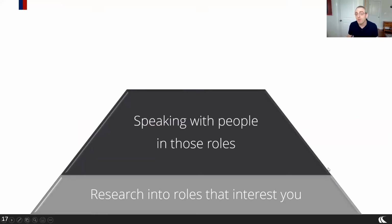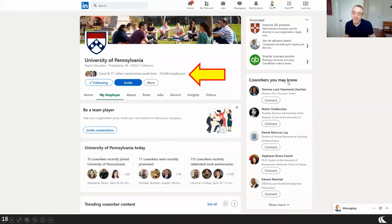In terms then of speaking with people in those roles, this is where those informational interviews that Diane and Esther were talking about in the last session really come into play. So if you go onto LinkedIn, this is the same page that they shared in theirs. This is the University of Pennsylvania school page, which is also the company page. Right where that big arrow is, you can see that there are about 20,000 employees at Penn.